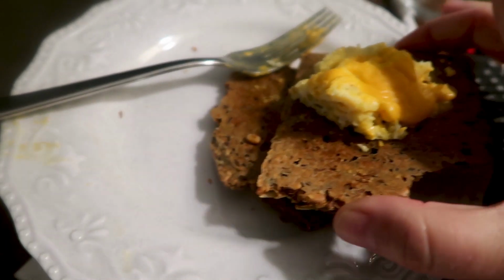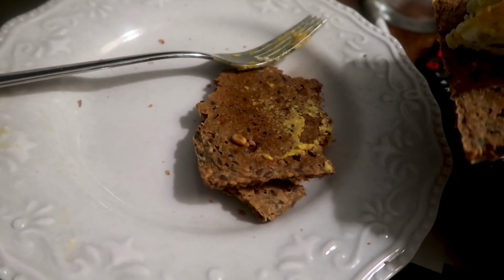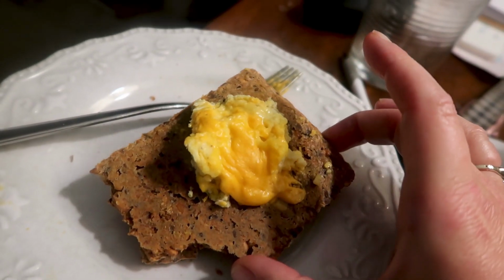Okay, so there's what I ate at breakfast. You can't see it under there. There we go. I ate that much of the first one, and then this one I did not. It's just like, that's not a bite. It fell out, and that's how much I have left.